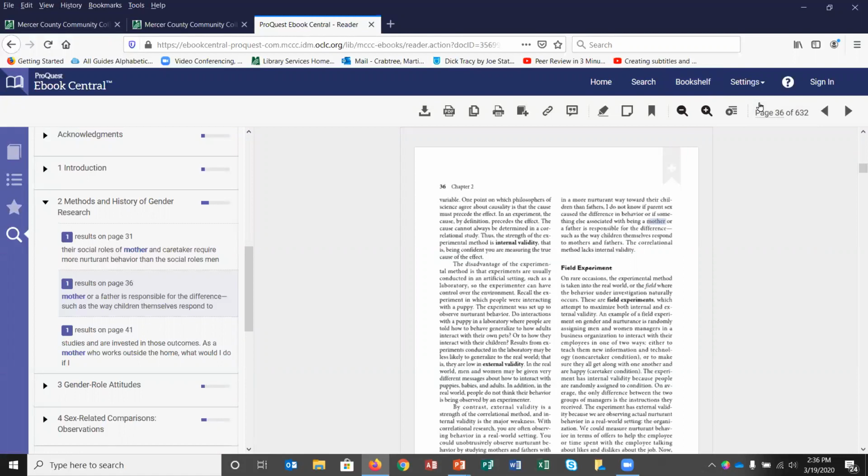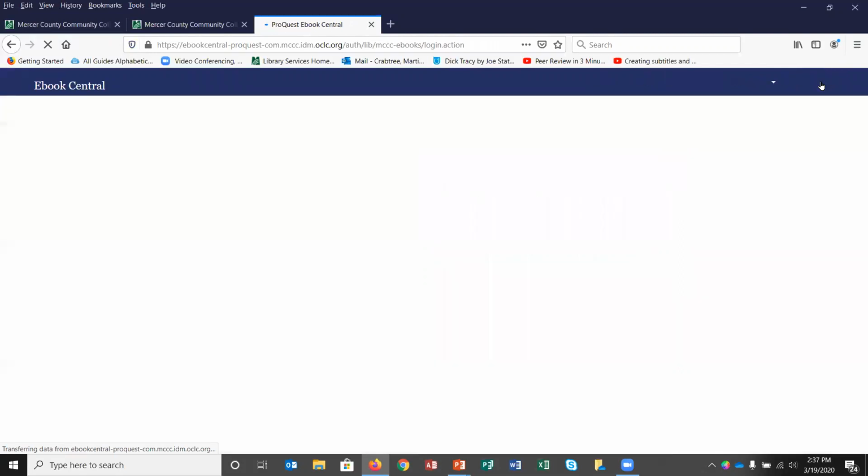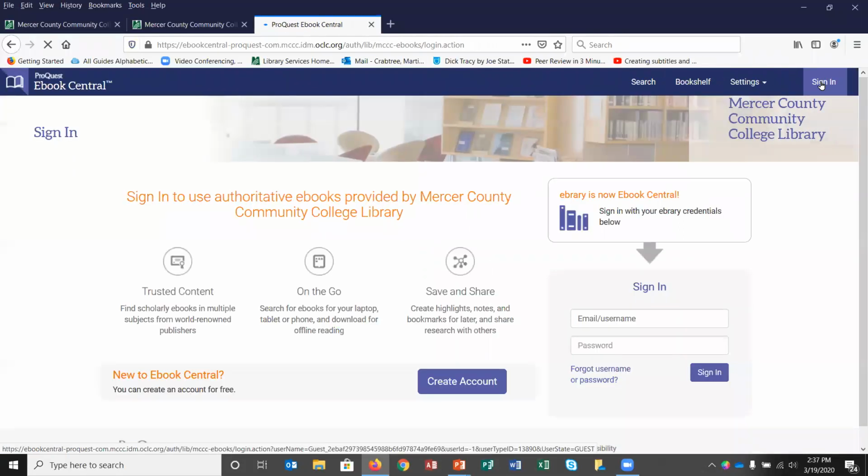First thing we're going to need to do, though, is to click on bookshelf, but first we have to sign in. If I click on bookshelf, it's going to ask me to sign in first, so we want to sign in first. Now, signing in involves you setting up an account. This is your own personal account, just like, say, you set up an account with Facebook, an account with Google, an account at Amazon, things like that. You do this personally. This is not something from the college.